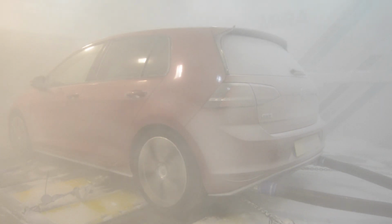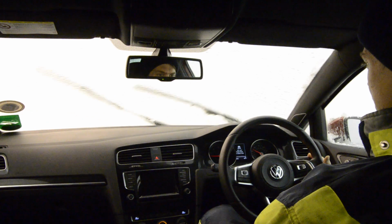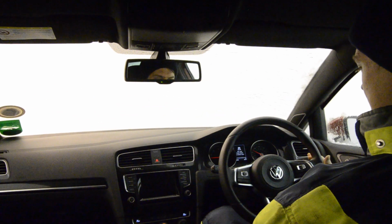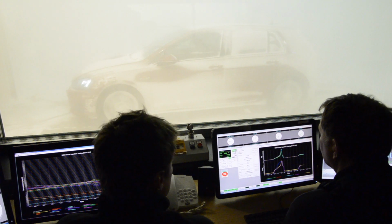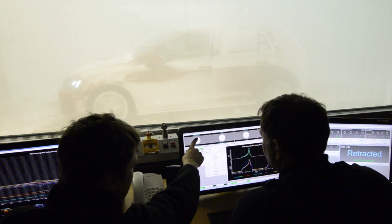Here at MIRA we've got two climatic wind tunnels. The purpose of a climatic wind tunnel is to give repeatable global conditions 365 days of the year, where clearly if you're only reliant on the weather, you're not going to get that. So basically the beauty of this facility is it will give you repeatability.